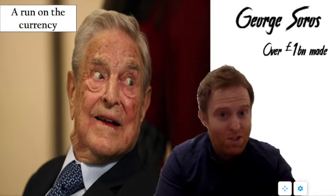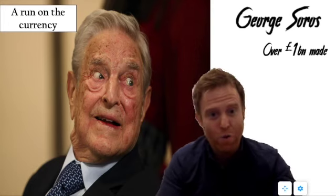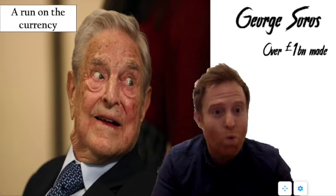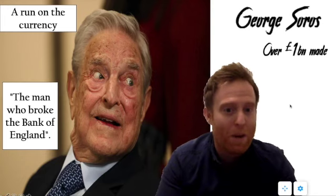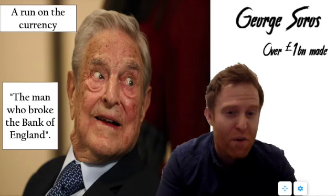And once it did, George Soros would buy the pound back at that lower rate, and therefore he would have made a lot of money. In fact, as you can see, he made over £1 billion by the end of Black Wednesday. He's also known as the man who broke the Bank of England. So when we're looking at Black Wednesday, George Soros, as I said before, was very, very influential.